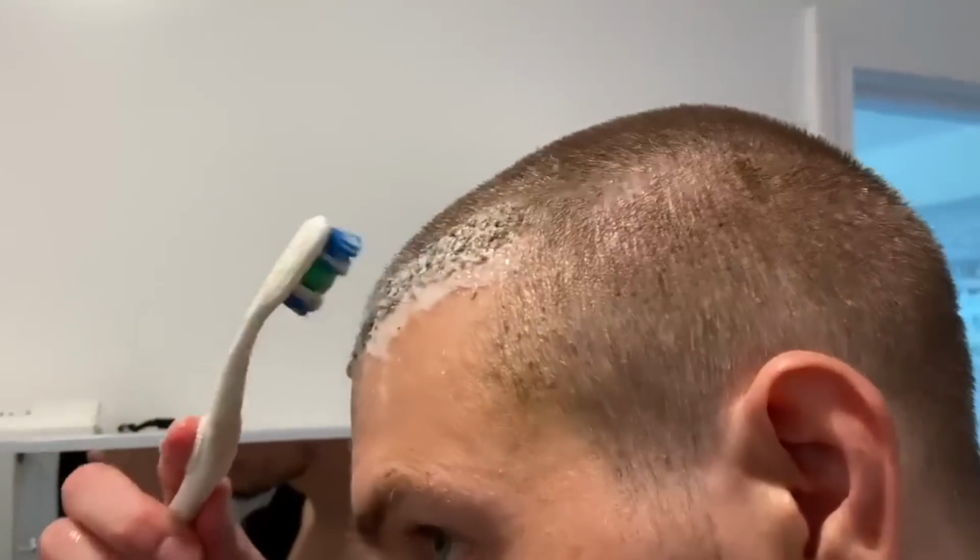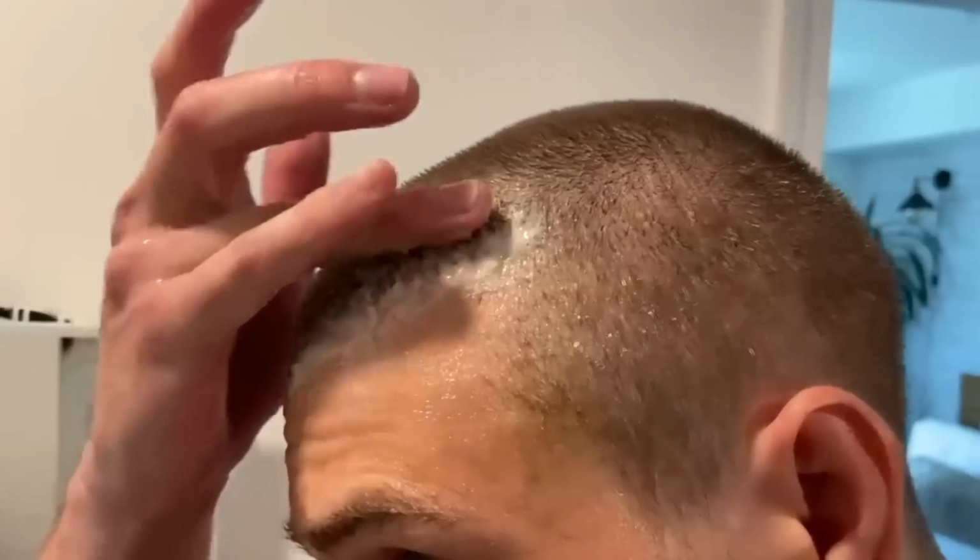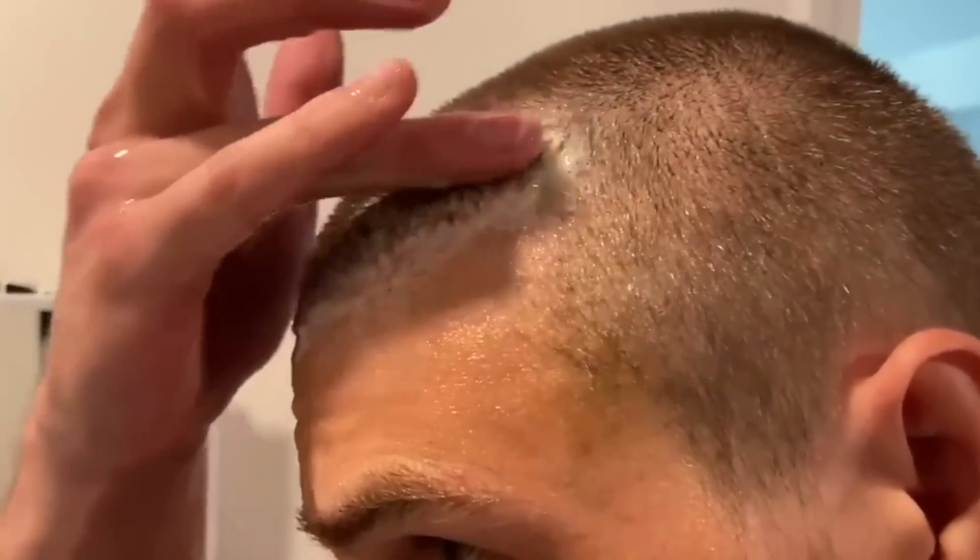I know it works for a lot of other people who didn't have as dense of a transplant, but for me, it was so dense that I had to get in there with something very, very fine. And a toothbrush was the best thing for that job. It worked magically. I broke it apart with the toothbrush, went back in with my fingers, massaged them off, and they came off like a charm. It was beautiful.